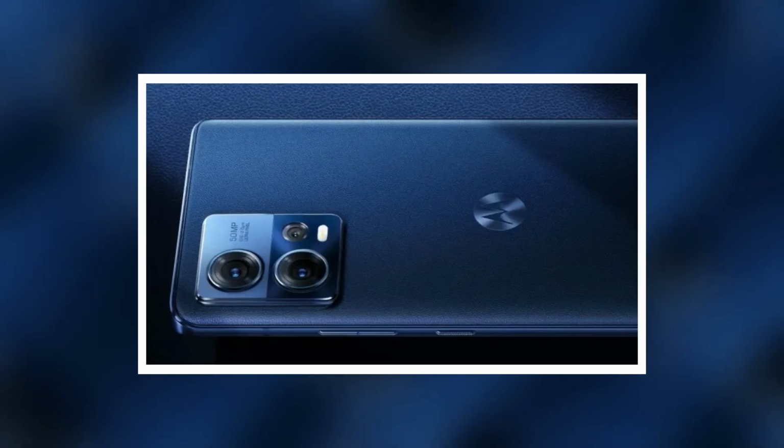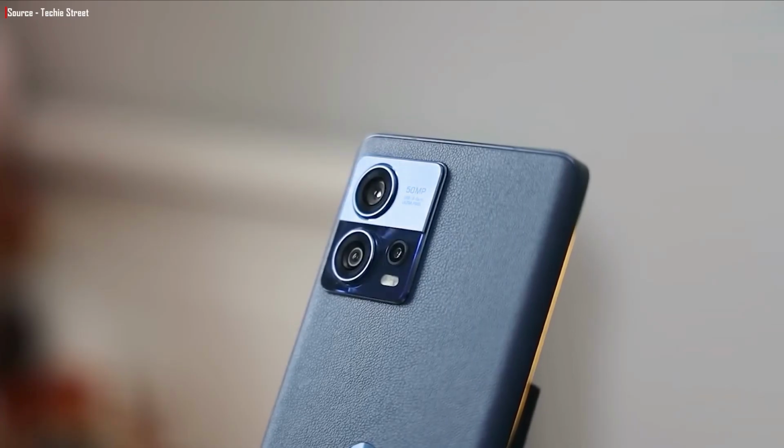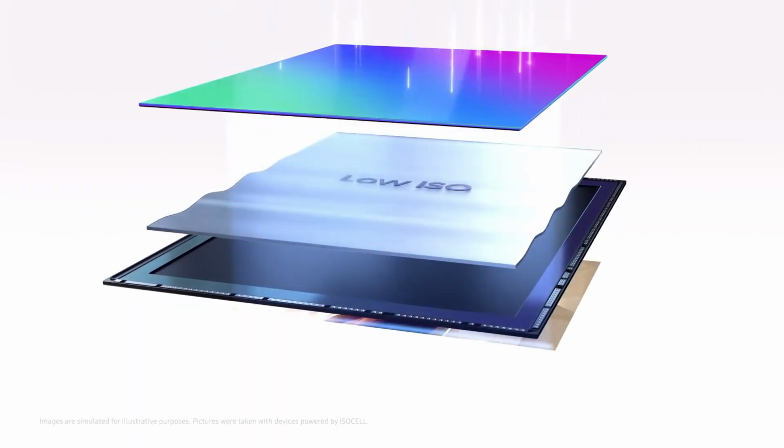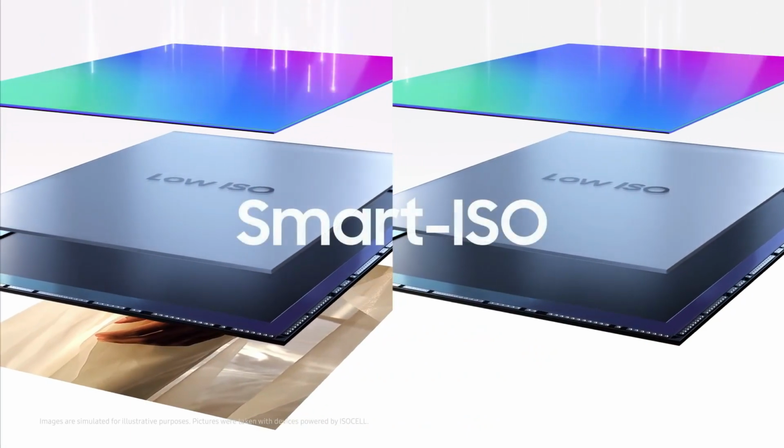Not only that, but this image reveals Dolby Atmos branding along with the phone's top edge and a large 50 megapixel label next to the main camera, which has a 1/1.55 inches sensor, pixel binning capability and optical image stabilization.